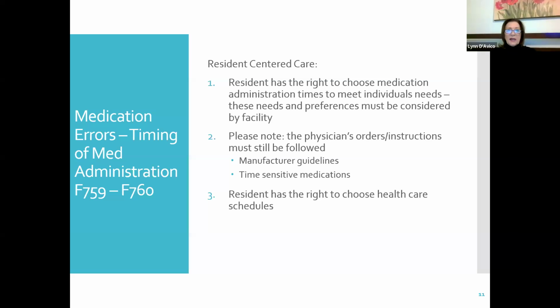So, resident-centered care. The resident has the right to choose medication administration times that meet individual needs. I am seeing a lot of facilities, and I am 1,000% pro this. I'm working with CMS and ACA so that we can all be on the same page, because right now I think we're getting a little ahead of the game, which is not bad. The resident has the choice to choose their medication times.